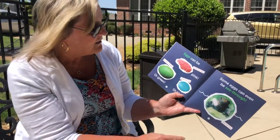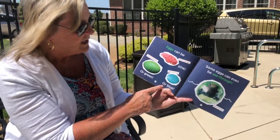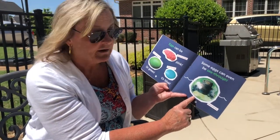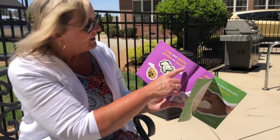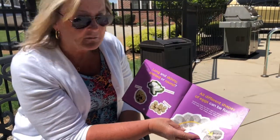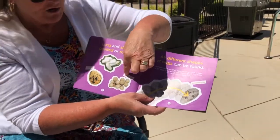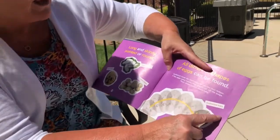Eggs can be pink, or green, or blue. Some eggs can even be see-through. There's a glass frog egg right there, and you can see him inside. Long and skinny, pointed or round, all different shapes of eggs can be found. This is a quail egg, which is a bird. These are snake eggs. Down here, these are turtle eggs, and over here, this is a guillemot egg.